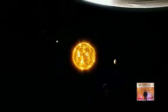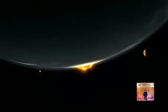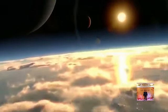But in the rush to find the Earth's identical twin, are we missing something big? What if Earth is an outlier, a freakishly lucky place on the very fringes of habitability? Could there be another kind of planet out there, even better for life?